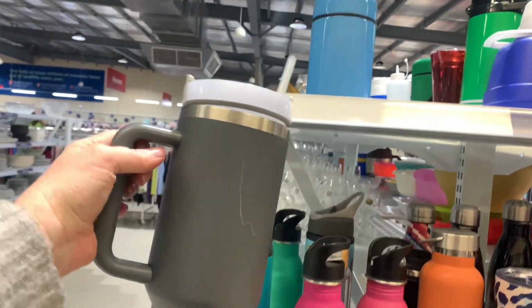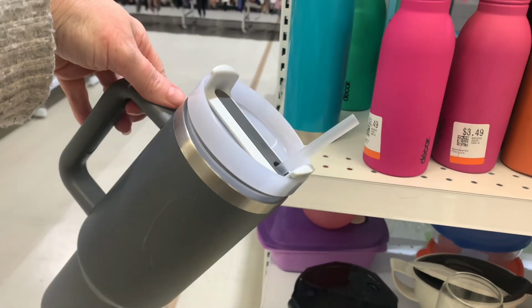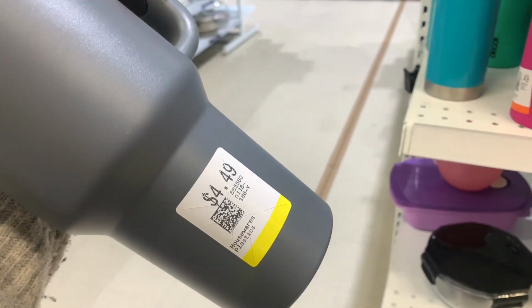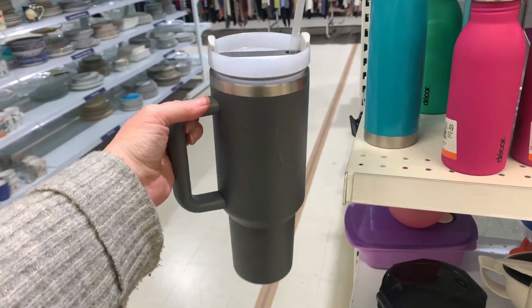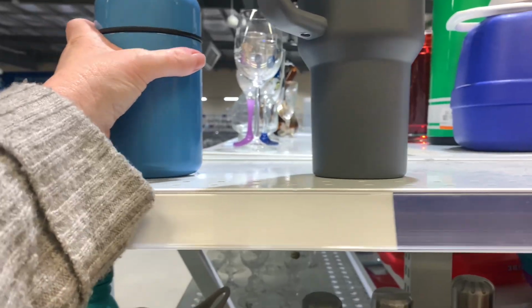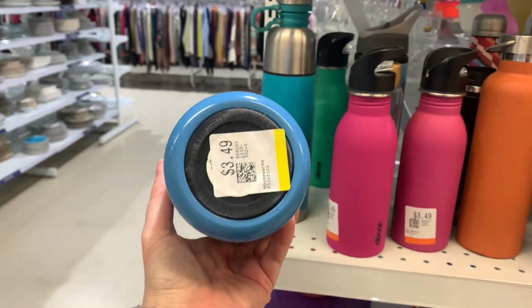These are everywhere at the moment, and I can't believe this is like brand new. Someone's donated it. I wonder if someone bought it and gave it to someone as a gift, and they said, I don't want that, I have a Stanley, or I'm not interested in it. I like them, but they're just way too big for my car.